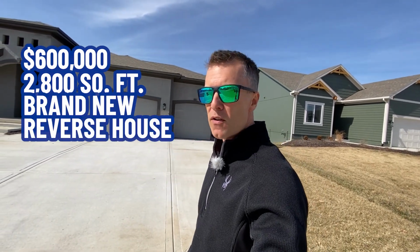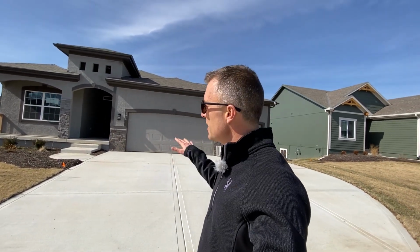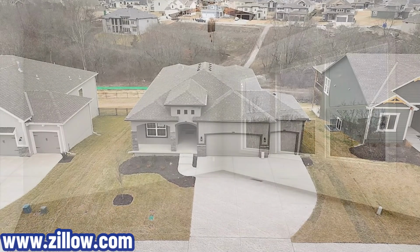This is a reverse, so you're going to have everything on the main floor: master bedroom, kitchen, all that good stuff. And then you get the benefit of the finished basement that walks out the back. So that's reverse. Depending on where you're coming from, you may not have basements. That's how that's set. Brand new, $600,000.